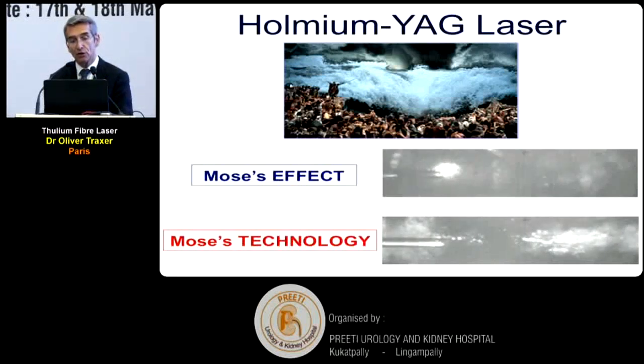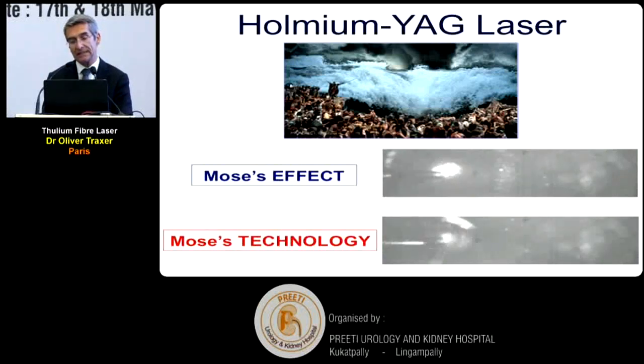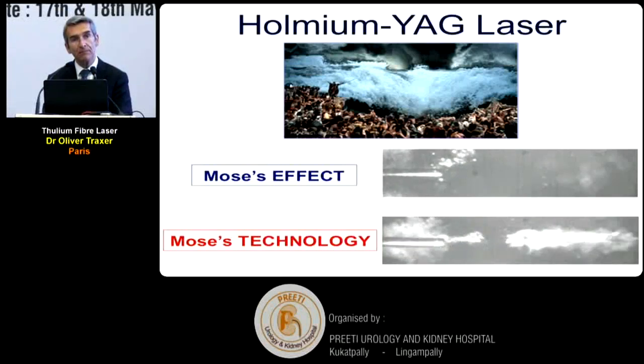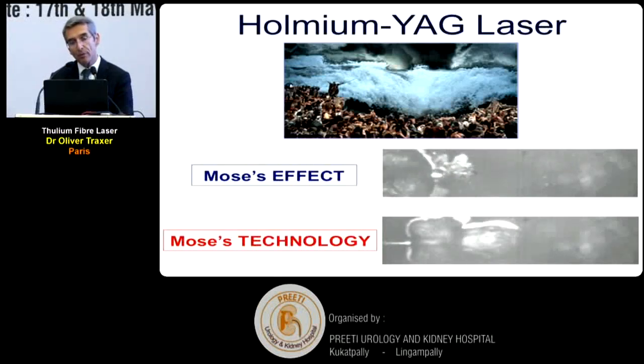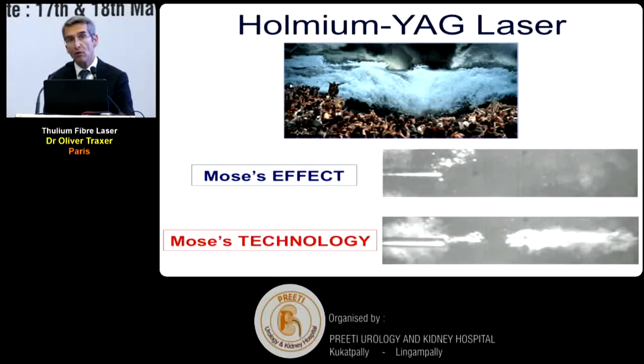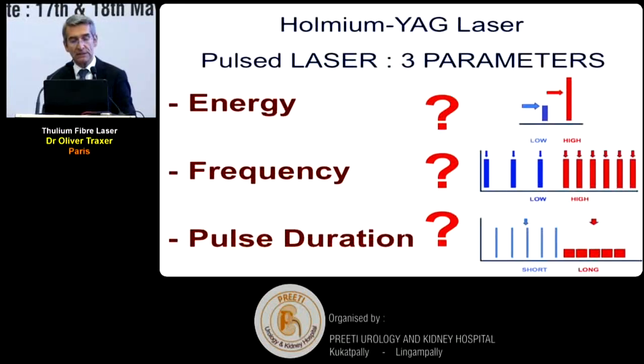And in the Moses effect, the classical effect, it's a round bubble, and you see this bubble increasing in size, and then it collapses. For the Moses technology, it's in fact two pulses, the first one to produce very small bubbles, and the second one producing a different bubble looking like a funnel. But at the end, Moses technology is a specific Moses effect.